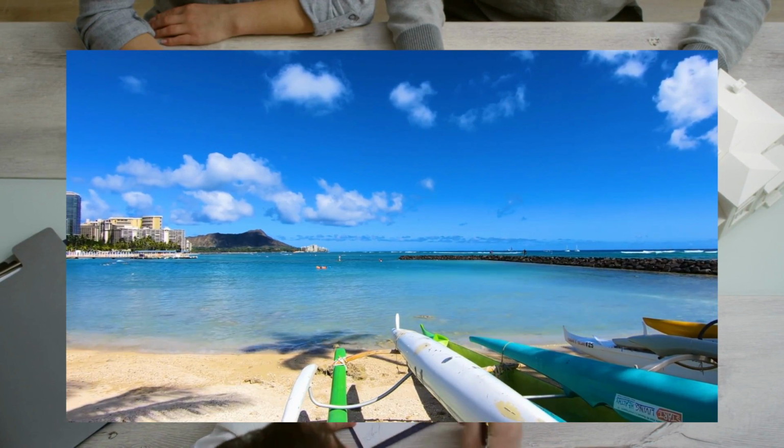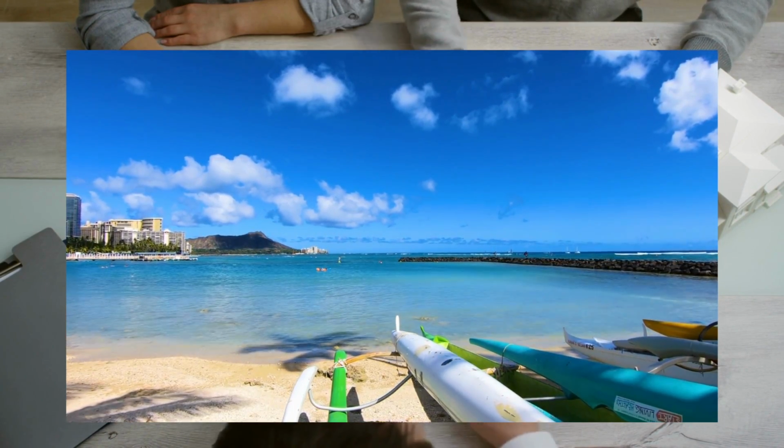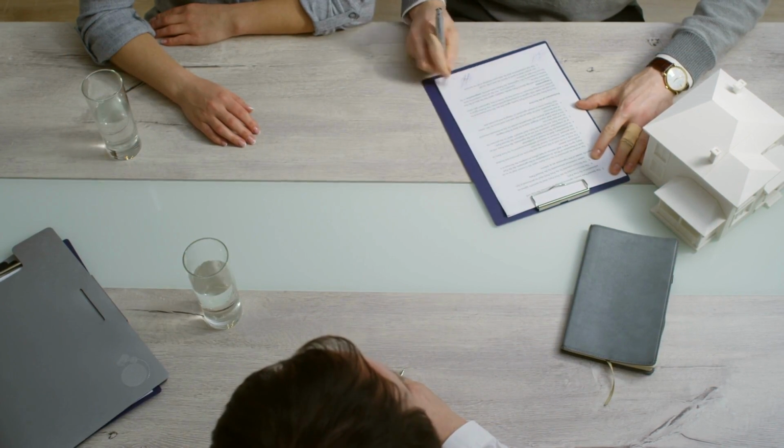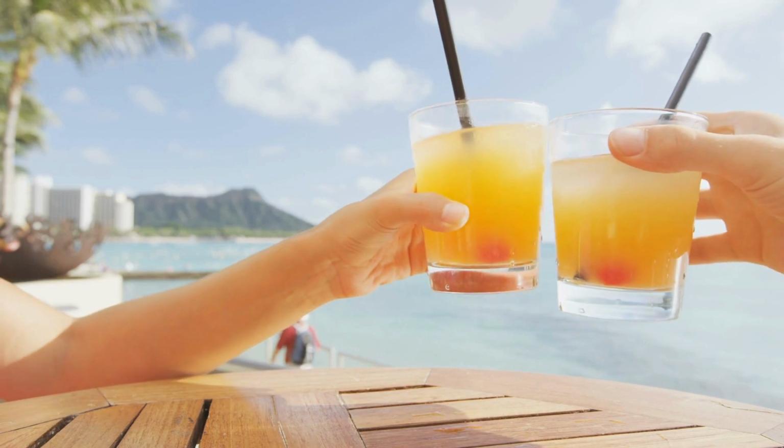And that something else was the next unit, still across the street from this beautiful beach. At the end of the day, we got our little slice of paradise, and I couldn't be happier or more grateful.